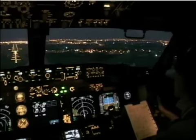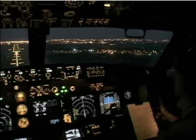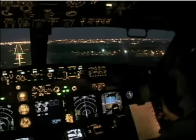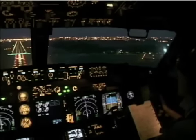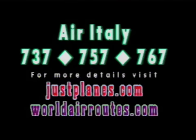Five hundred. Approaching minimums. 400. Minimums. 200. 100. 50, 40, 30, 20, 10.